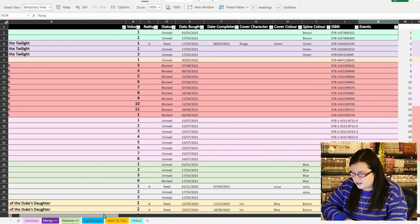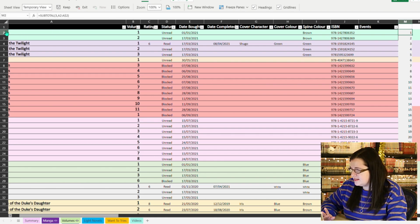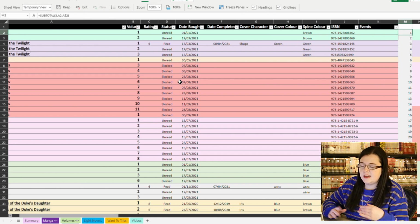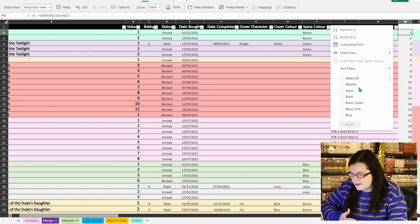So the last thing to show you here really before we move on to the next couple of tabs is this down the side. Nowadays I don't use it as much, but what happens is you can see there are numbers down the side here. Now if I was to collapse some of the rows, let's say for some reason I want a list of all the manga volumes in my collection with, let's do blue spines.